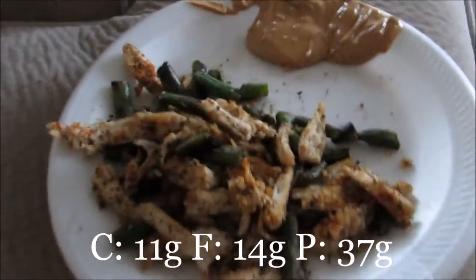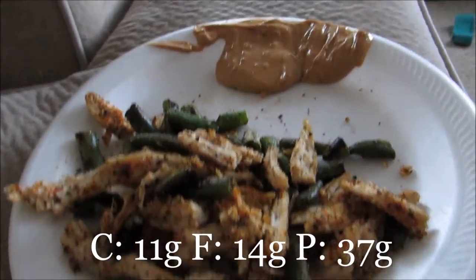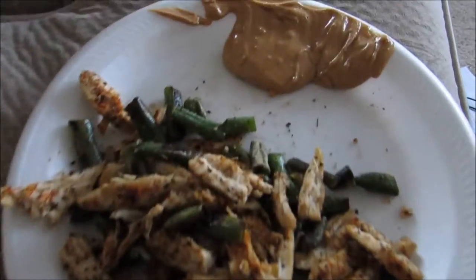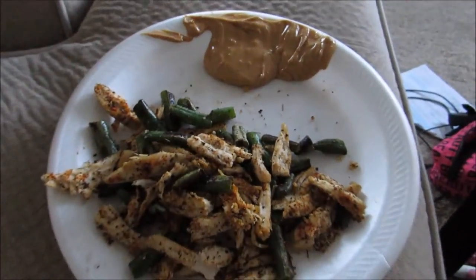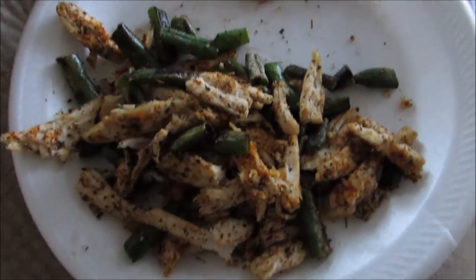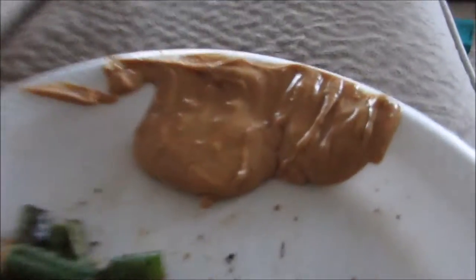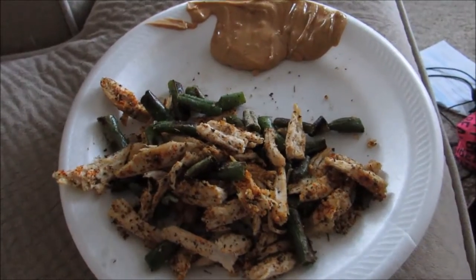Okay, so this is meal number 4. And it's the exact same meal as number 2. I didn't really want to get creative just because this is really good to me. I love my green beans and chicken and obviously my peanut butter. So yeah, nice and simple.